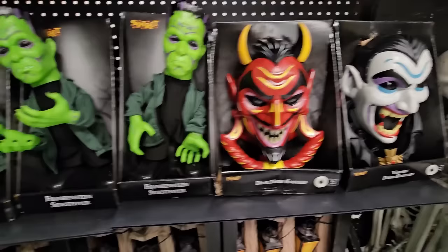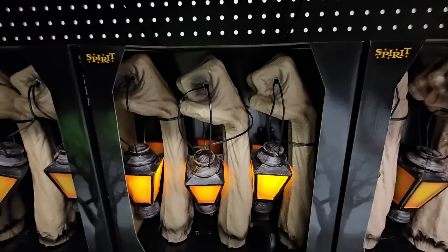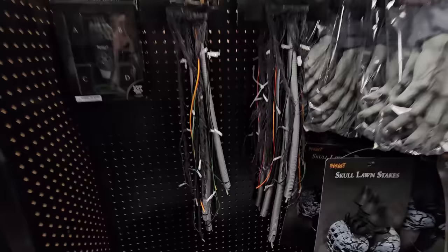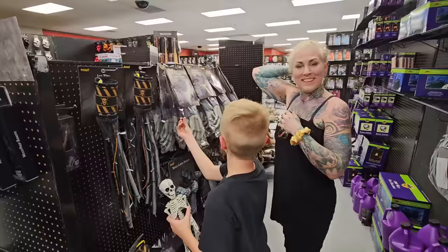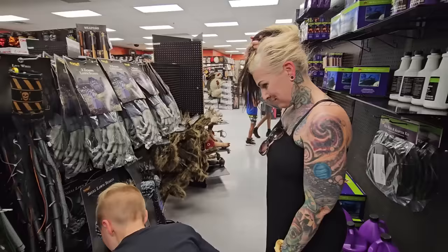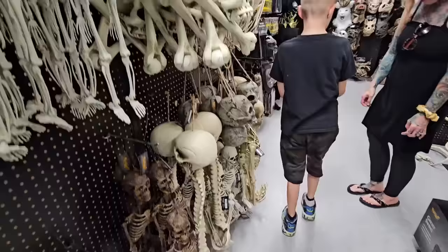There's Frankenstein. He's a sidestepper. He just dances to the side. It's a pumpkin light. I don't think we can turn that on. The zombie arm markers. These are cool. None of the live wires work. Multi-prop remote. Spirit always wants me to get this when I'm ordering things. There's no AC in here, guys. Yeah. Oh, it works. That's awesome. Found one that works. Oh, it's just a long spine. Can't say he's spineless.